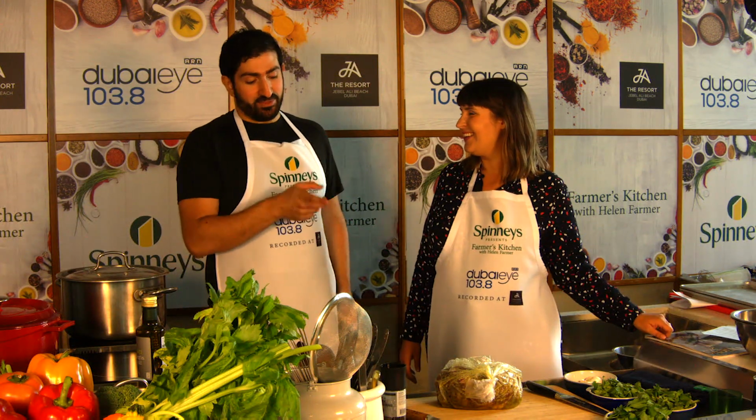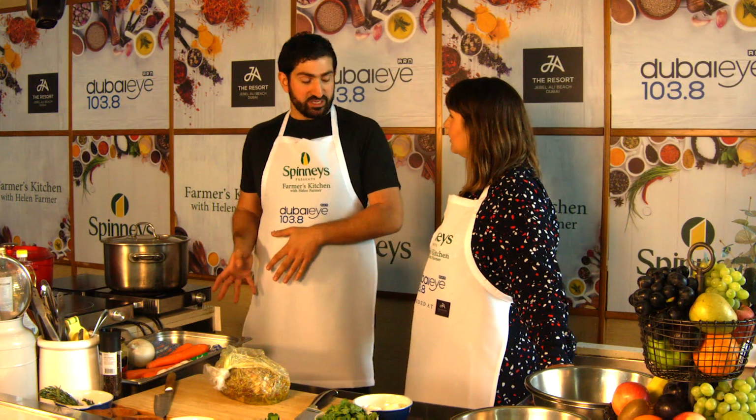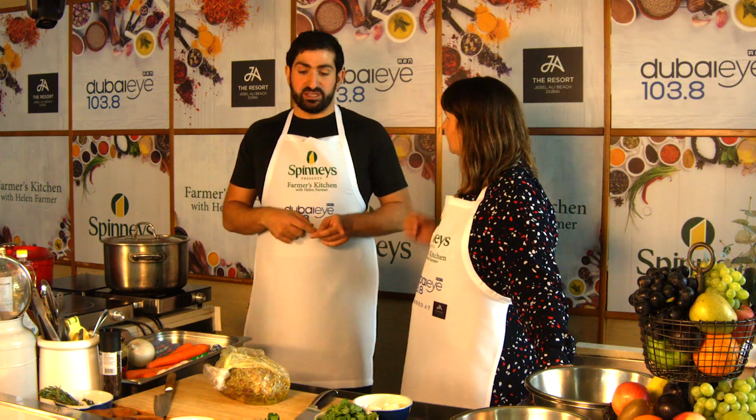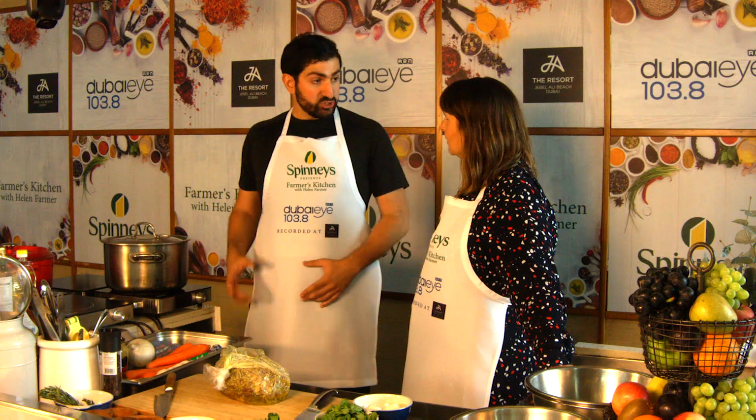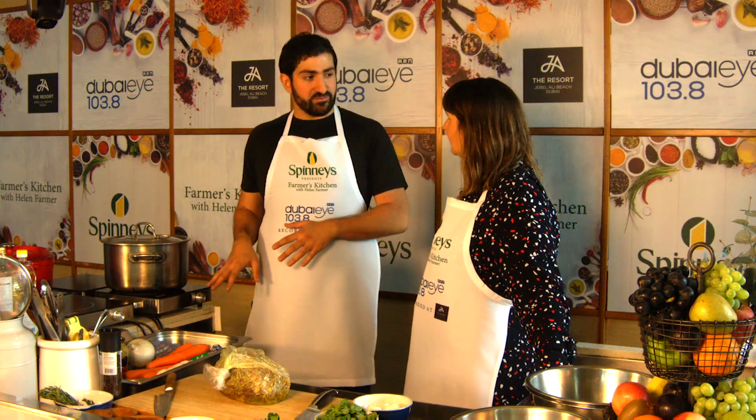So the lamb that we do in the iftar is a little bit different than what we're doing here. The lamb that we're doing at the iftar, we mix it with a risotto, so a saffron risotto. So it's kind of like the topping piece. This one's going to be a little bit different today.